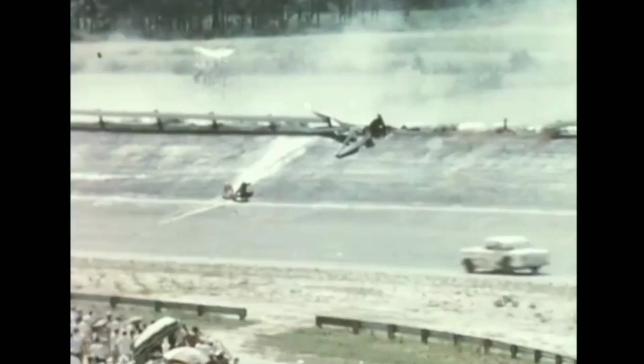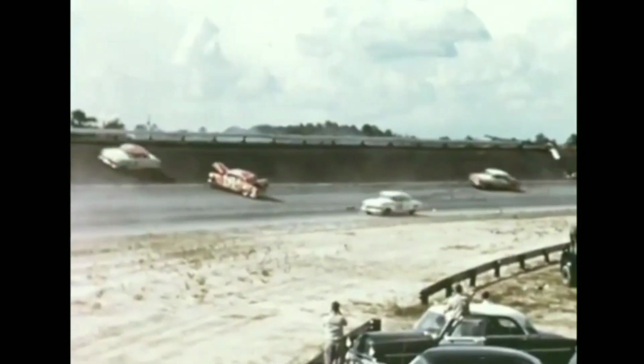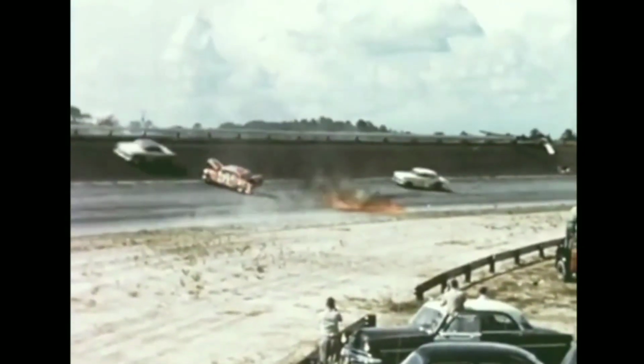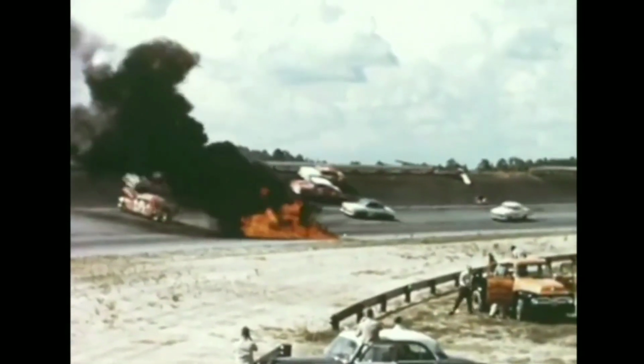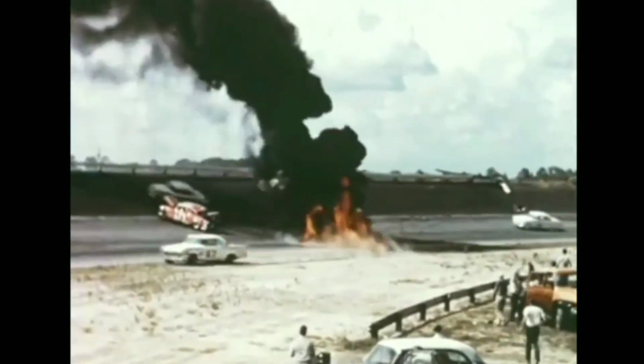A cloud of dust, 30 feet of missing guardrail. One car unaccounted for, another crippled. Then a gas tank torn loose from the disabled car by the shock of collision is crushed by another car and ignites. In seconds, a chain of events that can lead to disaster confronts every driver hurtling into the corner.